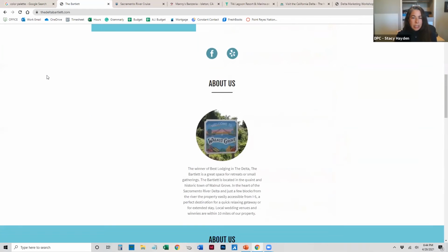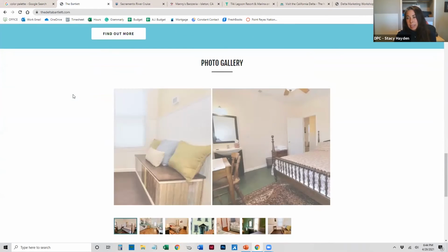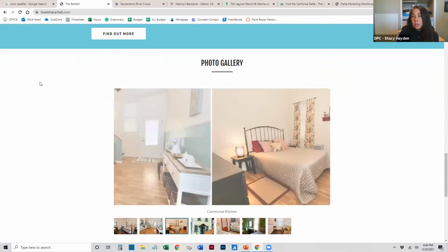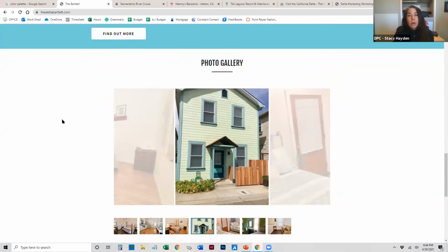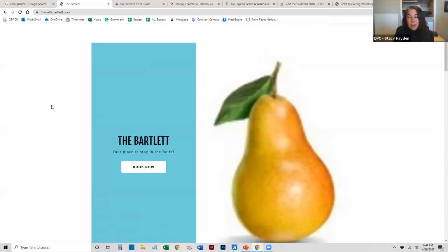And they don't have a lot of changes except for like pricing, but I don't think they change that too often. So she says she never really has to update this very often. So this is an example of just kind of a static site that you can build and for the most part be done with. And it'll be incredibly useful to your other marketing that you do either in print or through social media or whatever other channels you may use for marketing. And of course, people will be able to find, if they're looking up where to stay in the Delta, they'll be able to easily find the Bartlett on a search engine.